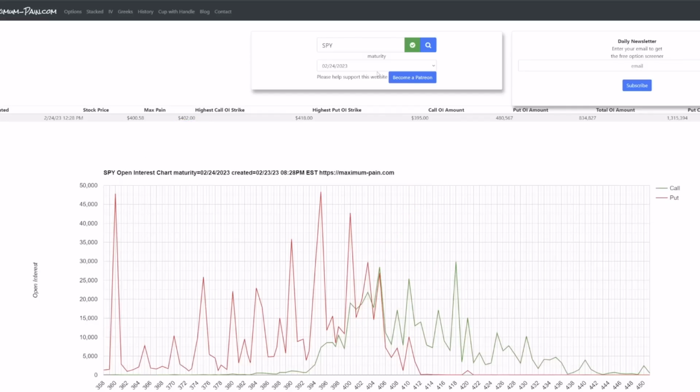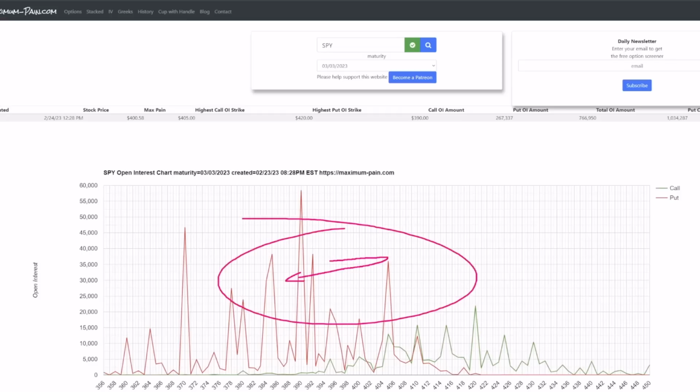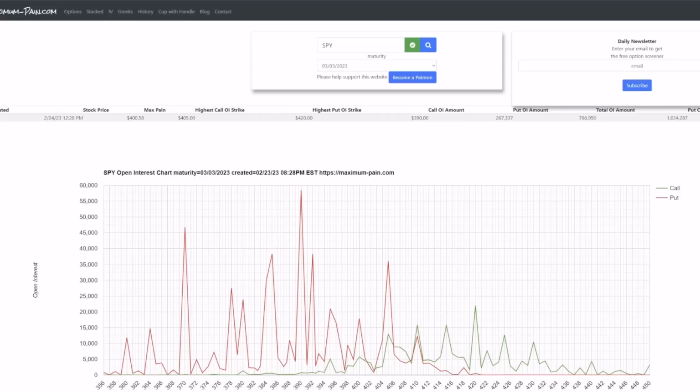Now, we move 1 week ahead in options and we go to the third here. You'll notice that 390 and 392 become the put kind of wall zones. So again, allowing the market to possibly go up and then possibly sell down, suck in some of those calls and then sell down. That's at least the leading theory that we're working with here on the channel at the moment.